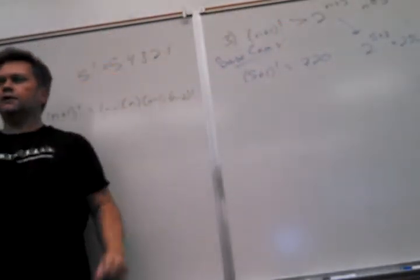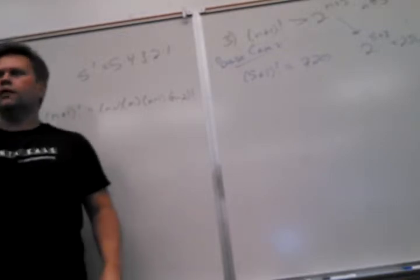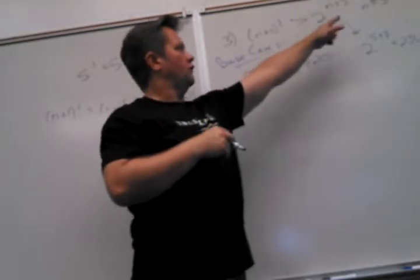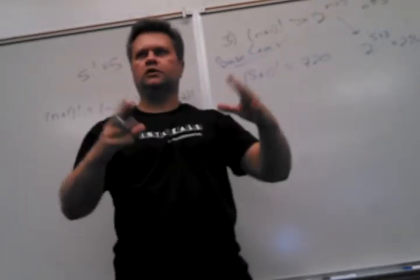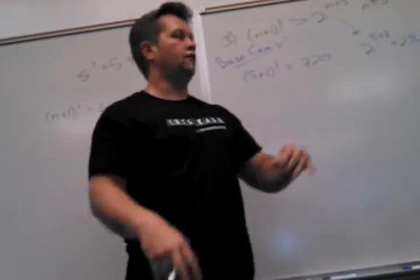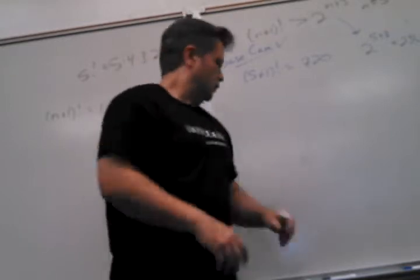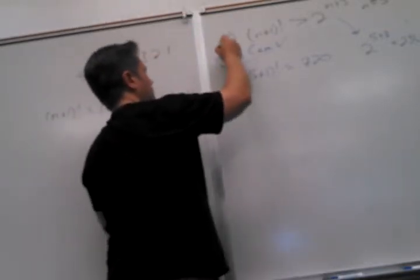So the base case really just says, show that for the first possible things, and last time it was all ones, this time it specifies 5. Show that for the first possible input for n, it's true. So establish that it's at least true for that. If you want to, you can put 6 in there just to see if it really holds up. What's my next step? So base case, first step.